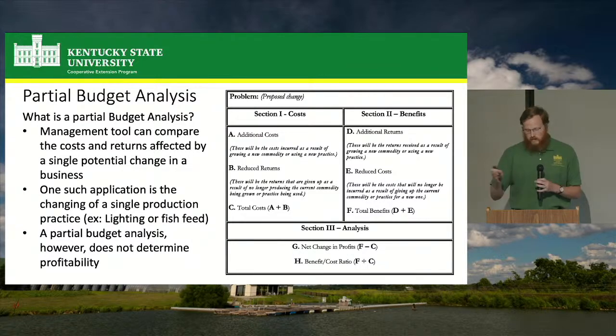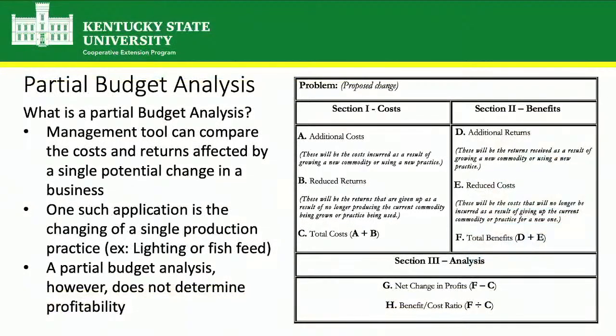And then on the opposite side, the benefits, there's going to be any of the returns that we're going to see as a result of the change that we have made. In this situation with the lights, it's going to be any of the additional lettuce that we're going to be producing underneath that light in comparison to the lettuce that we would have produced under a different light.